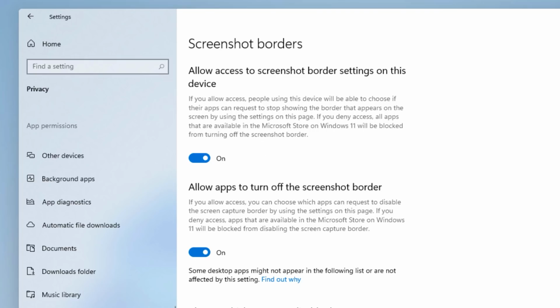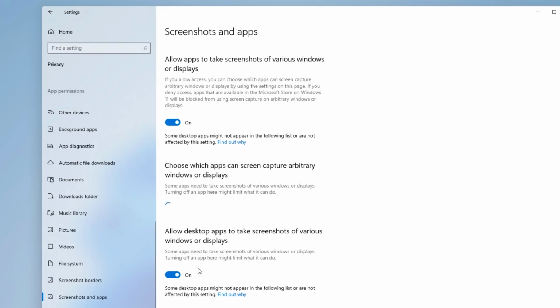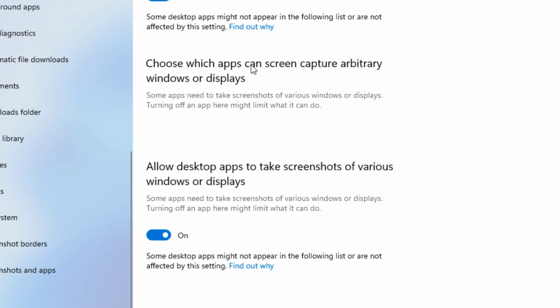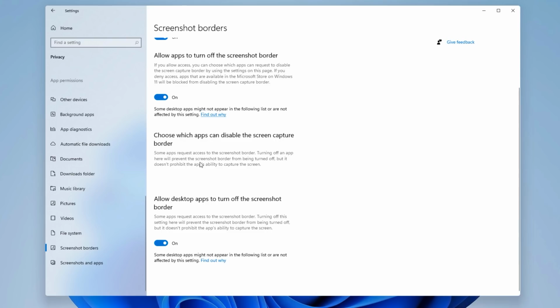Now, there is the Snip & Sketch tool, but that doesn't show any kind of border. So it seems like at some point in Windows 11, they're going to add the ability for apps to take screen captures and screenshots, and it's going to add some kind of border, maybe to show whose computer it is, stuff like that, and you'll be able to disable that. We'll have to see. And this one seems really similar too: which apps can capture arbitrary windows or screenshots of various windows. This almost seems like a half-done settings menu, but it's definitely something to keep an eye on, what they're talking about with these screen capture borders when that finally goes in.